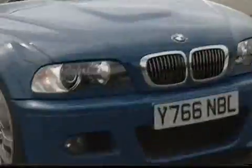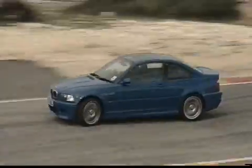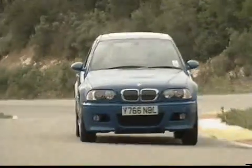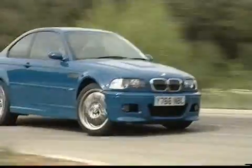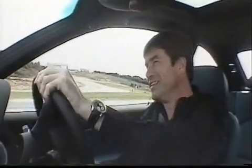Yes, if you've got an ounce of adrenaline anywhere in your body and you're lucky enough to own one of these, wait till you nearly need a new set of tyres and then join a track driving day, because this is where the M3 is born to be. The throttle remains in sport mode, the DSC is off, and the smile just gets wider and wider.